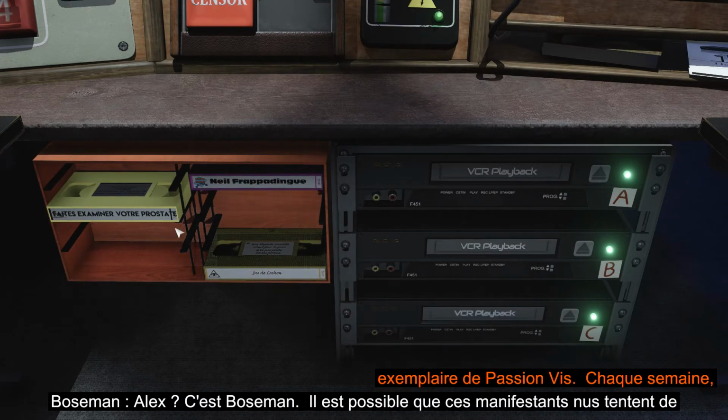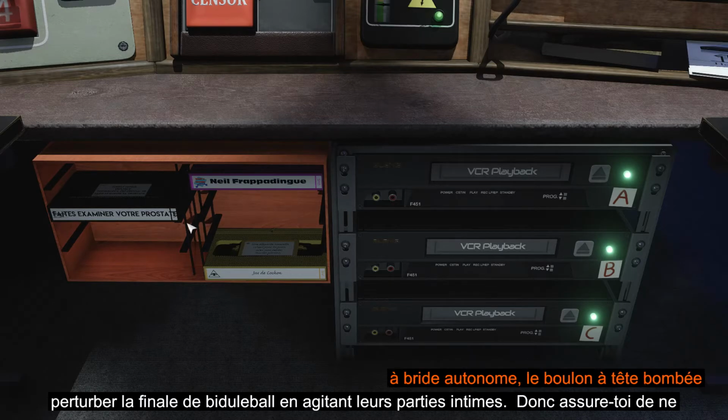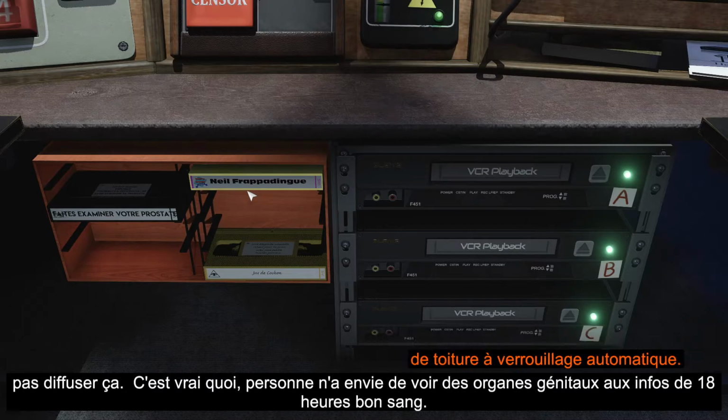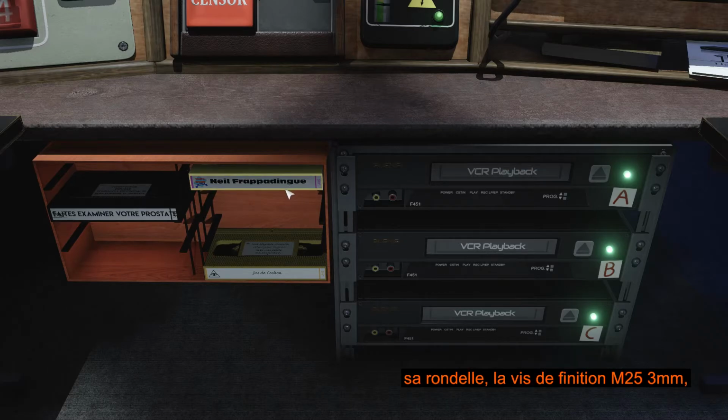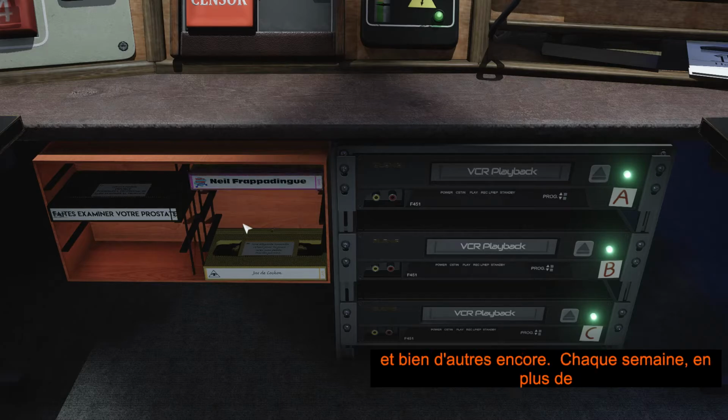of Alex, Bozeman, we're getting reports in that naked protesters might try and spoil the sports board final by waving their fleshy bits about. Try and make sure you don't broadcast it. It's 6 p.m. for God's sake. No one wants to see fannies on the news. Bozeman out. 3mm finishing pin. Oh, the cast iron hexagonal fixing screw, and many more.